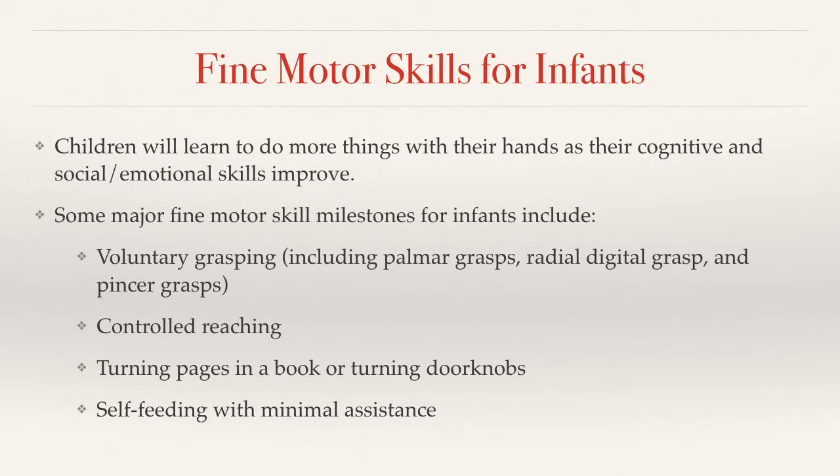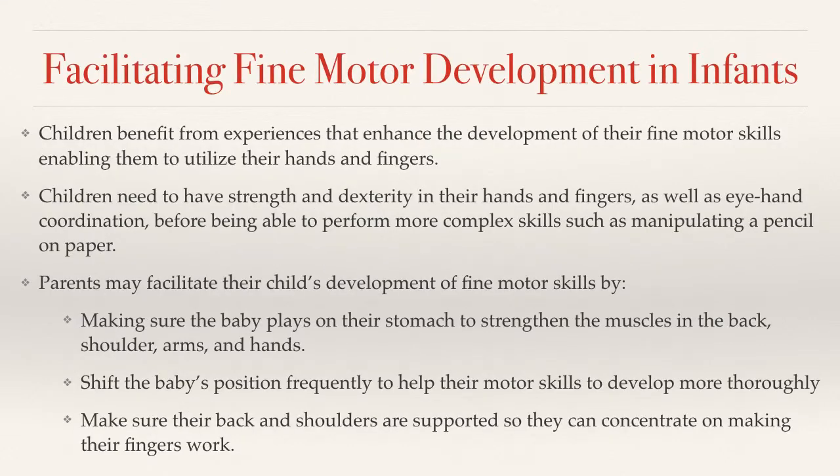Fine motor skills for infants. Children will learn to do more things with their hands as their cognitive and social emotional skills improve. Some major fine motor skill milestones for infants include voluntary grasping, which includes palmar grasps, radial digital grasps, and pincer grasps. Controlled reaching, turning pages in a book, or turning doorknobs. Also, self-feeding with minimal assistance.